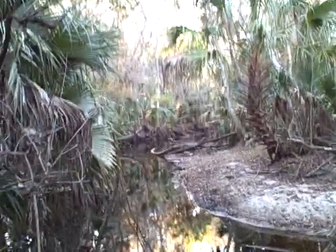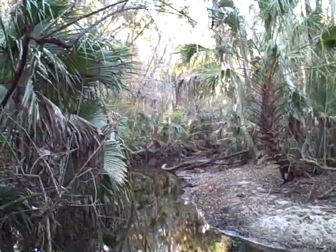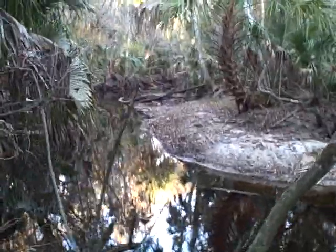See here. You can see just kind of goes around there, that would be to the northwest. How far we're gonna be able to get through here.